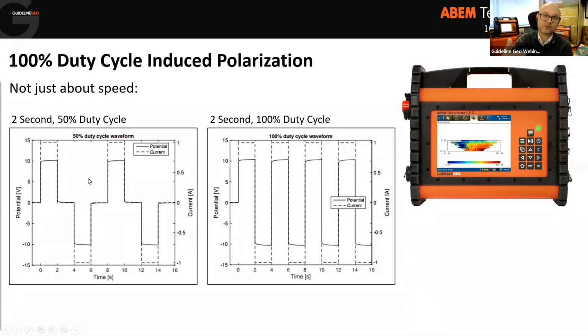So first of all, we've got a bigger response. We've got quicker measurement, but it's not just about the speed of it. If we compare the two different types of measurement, so here's the 50% duty cycle, current on, current off, current on, opposite polarity, current off, and then repeat. If we look at this for a 2-second measurement over a time of 16 seconds, for the traditional method, we get 4 measurement positions. We get positive to 0, negative to 0, positive to 0, negative to 0. So we've got 4 IP that we can then average to give us our final result.